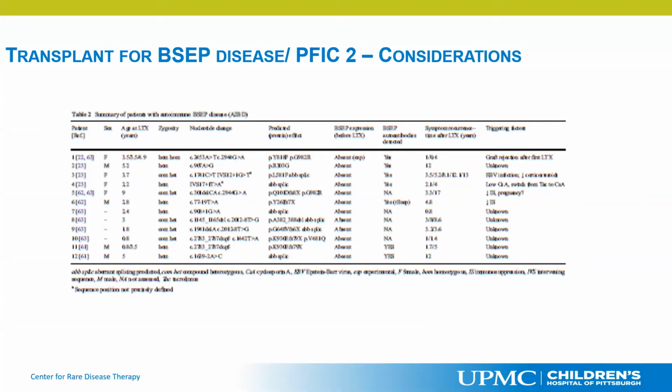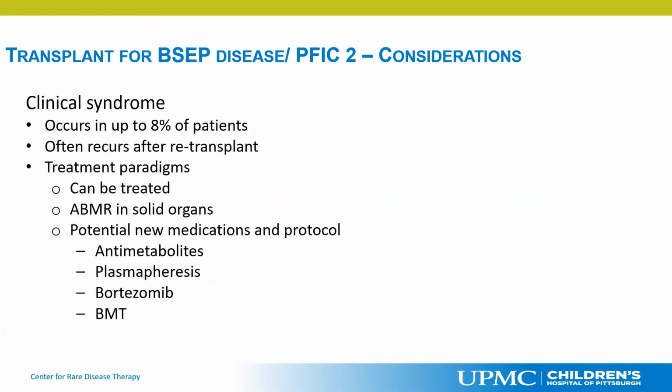Most of these patients had symptomatic recurrence of the disease. The time between the transplant and the development of symptoms ranged quite a bit. I think the earliest was a few months after transplant, and the latest was 12 years after transplant. And so there's a big variation as to when this can happen. And so it's a clinical syndrome.